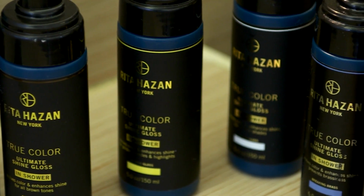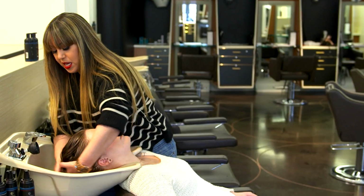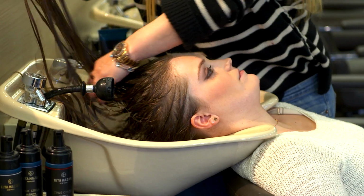Whenever you go to the salon, you always get a gloss. It's like the best part of getting your hair color done. The glosses come in 5 colors. It's a foam, it's really lightweight. It has a little bit of pigment, but a lot of shine. And the conditioner is super lightweight. Conditions the hair so that it's soft and silky, but doesn't weigh it down.